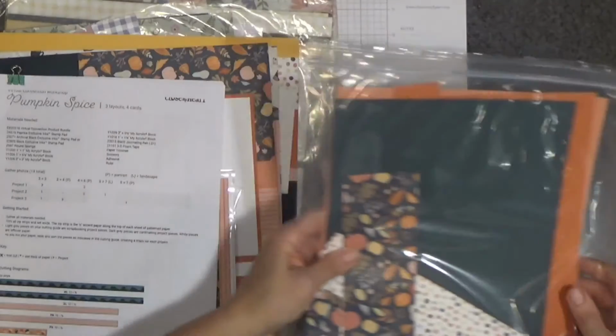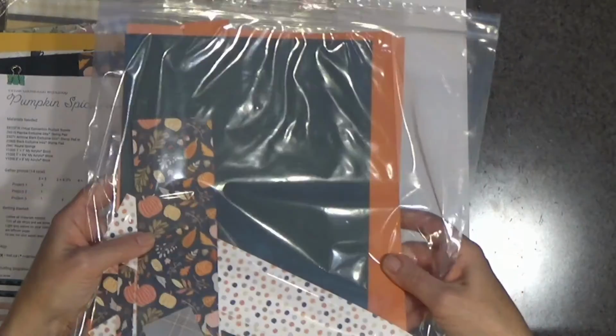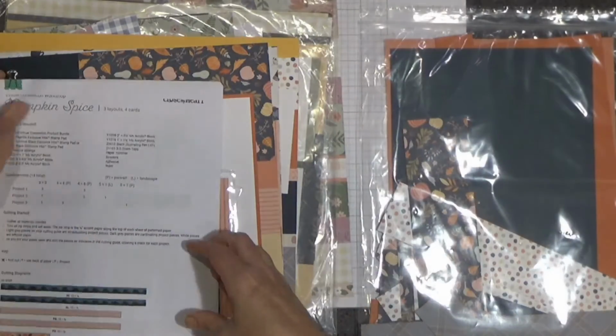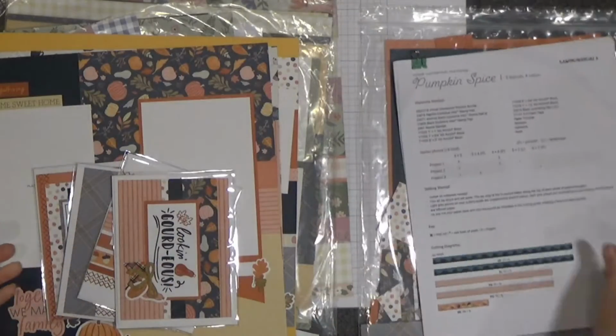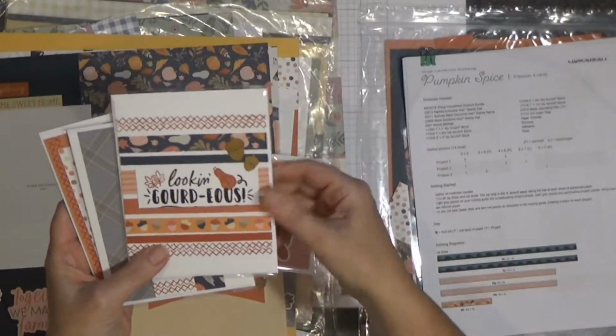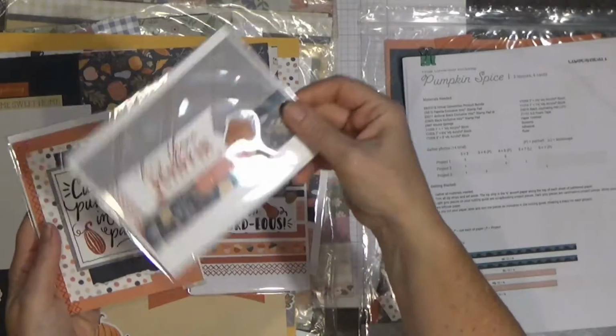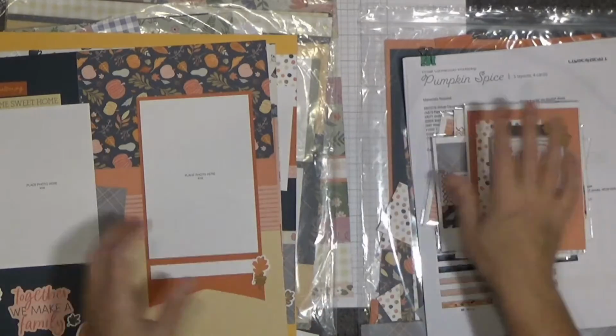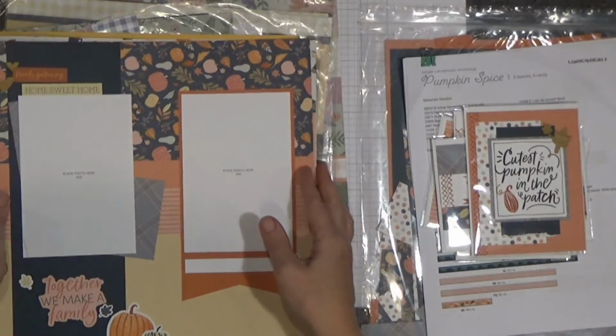And then here is based on the pumpkin spice. So this is what's left of my pumpkin spice papers that I had. And these were the instructions that I printed out. We made these 4 cards. So pretty. I love these colors. This is really beautiful fall paper. And then we also made scrapbook pages.